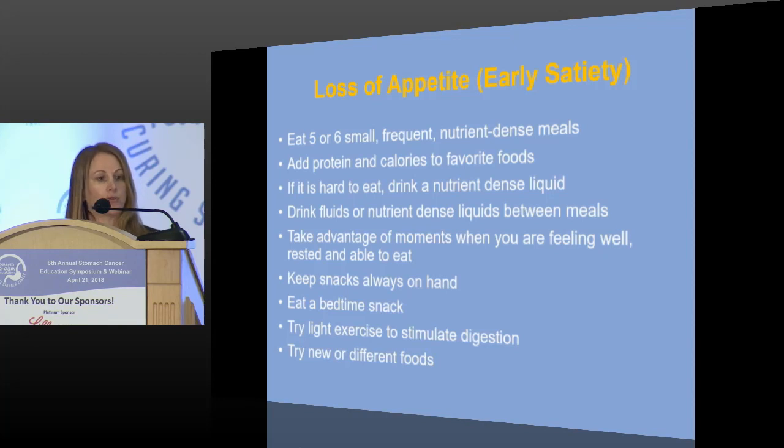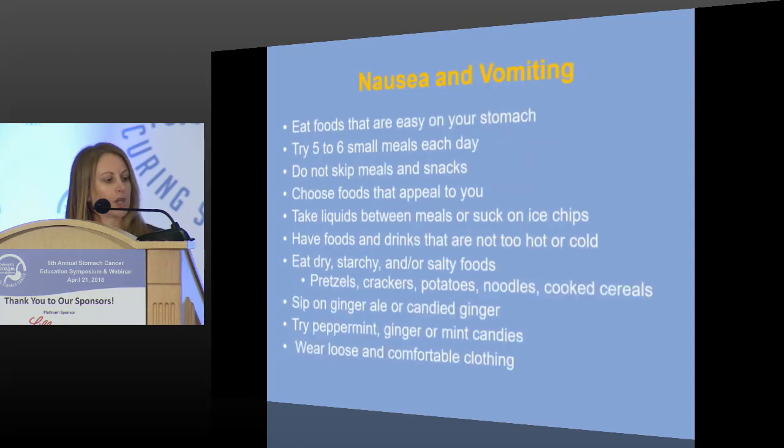And then trying new foods. That's one thing I always stress to my patients. Things that they never used to like before, this is a time for them to try it, because your taste does change. Nausea and vomiting, you're going to hear again over and over.